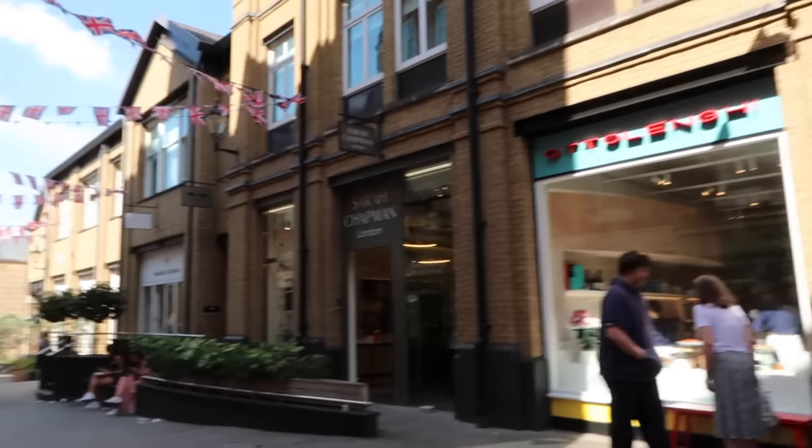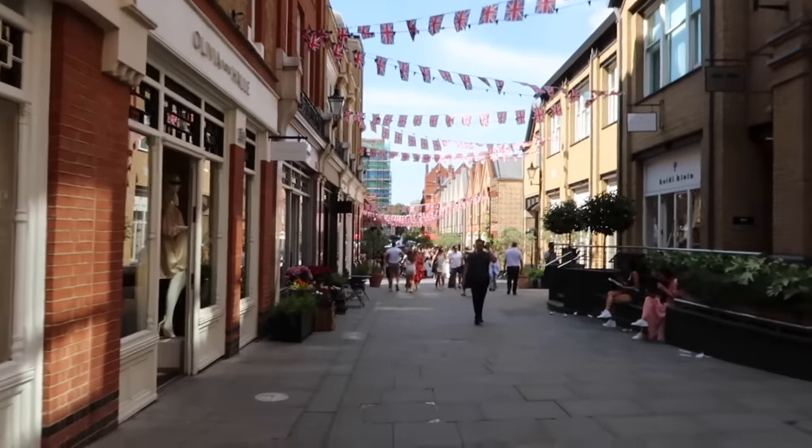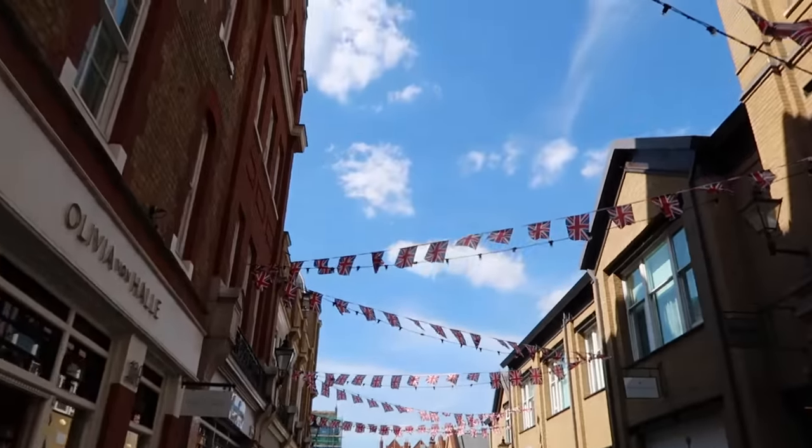So this is Pavilion Road. It's got loads of cute little shops and like little restaurants and yeah, so cute. This bunting is so patriotic.